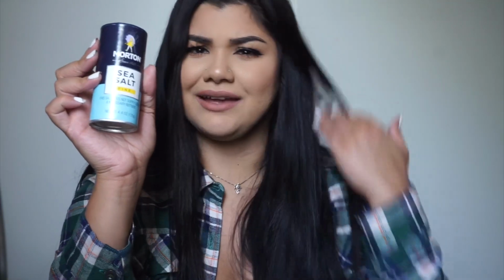And as you can see, it is Morton sea salt fine. This salt does not supply iodide, a necessary nutrient. You're not supposed to get the one that has iodine on it, or iodide, so it's basically better with no iodine. I don't know if I'm saying that correctly, but technically I got this one at Walmart. It's pretty cheap, like less than $1 maybe.